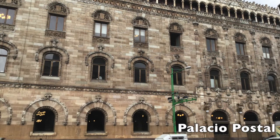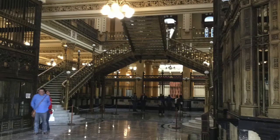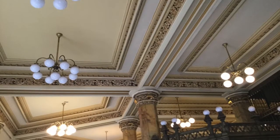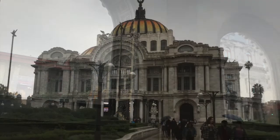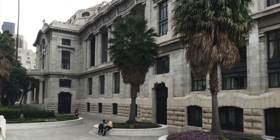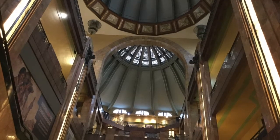Also in the historic center is the Postal Palace of Mexico City. Its architectural style is highly eclectic. Nearby is the Palace of Fine Arts. The exterior of the building is mostly Art Nouveau and neoclassical, but the interior is primarily Art Deco.